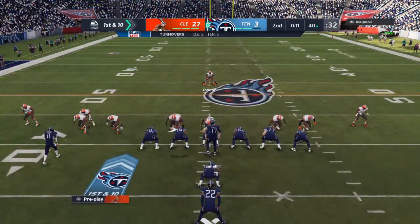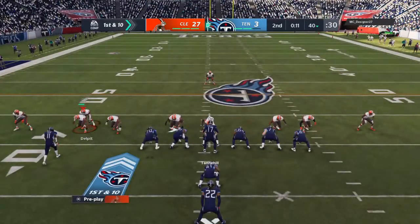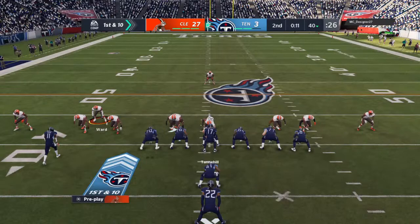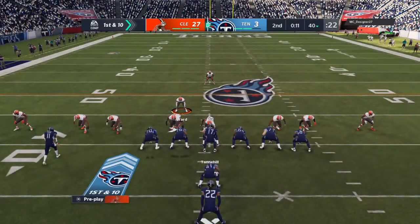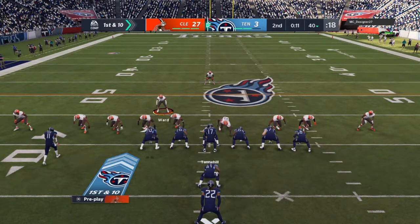Tennessee offense about set and ready to go. And with time quickly fading here in the second quarter, not sure how aggressively, offensively they want to play this. I think we'll find out just how much they trust their guys in this situation if they decide to take a shot.